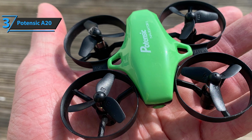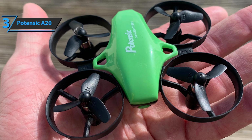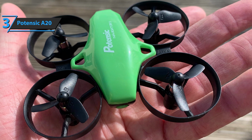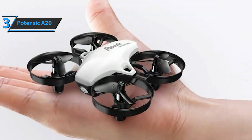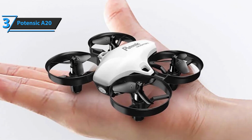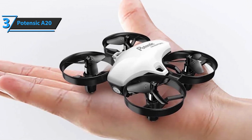Nevertheless, the Potensic A20 delivers the goods and checks all the key boxes. All you need to do with this fella is activate the switch located on the back of the device. Unlike the V version of the A20, this model can only be operated via a smartphone. The controls are basic and kid-friendly.